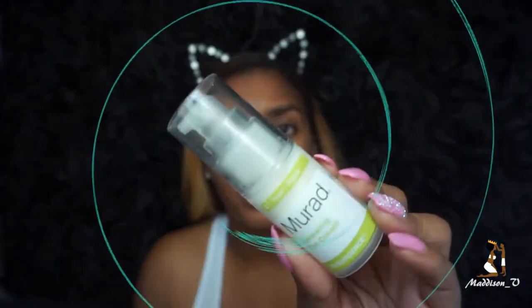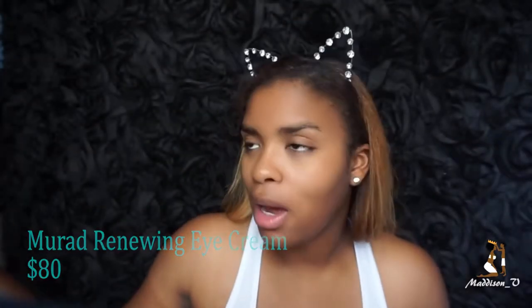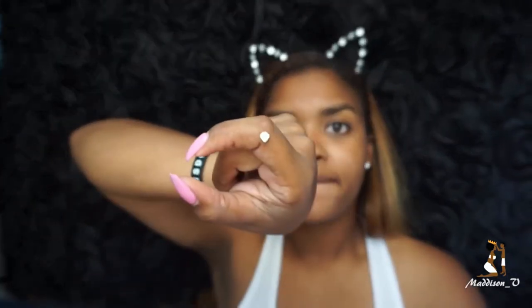The eye cream I'm using is the Renewing Eye Cream from Murad. Again, this is a bit on the pricier side, but I use the littlest amount under my eyes. This is going to last me till the end of the year. Since I have nails and I don't want it under my nails and I can't get in here without poking myself in the eye with the nails, I take it on my little knuckle here. This is the amount that I take. Can you see that? This is the amount that I take on my finger and put it under both eyes.